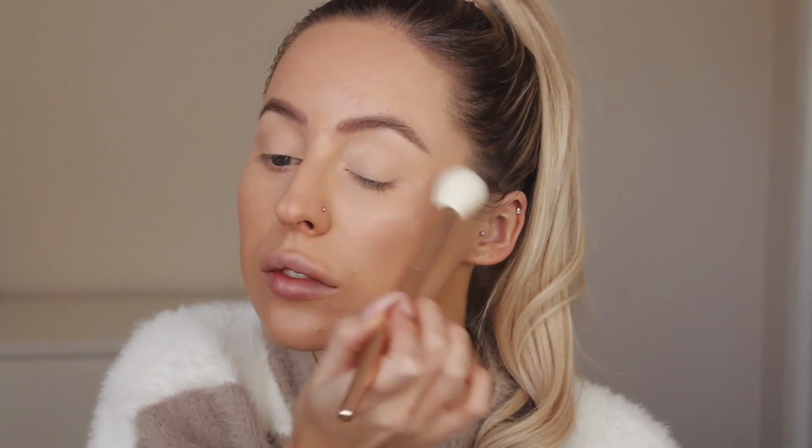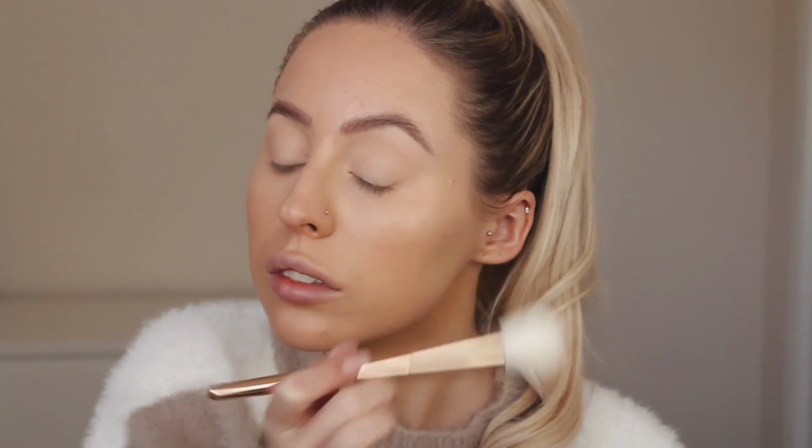So I'm going to set my eyelids and underneath my eyes really quickly. This is the Rimmel Match Perfection Loose Powder. And that's all I'm gonna do in the way of powder for now.